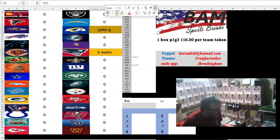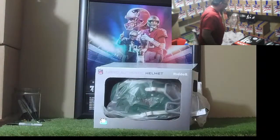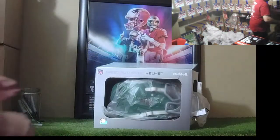I'm going to show Darren this helmet real quick. Yeah, I remember. I was so sad when he retired. You know, they were giving him rocking chairs. They did that whole retirement deal. And I really like Dr. J. Here you go, Darren.